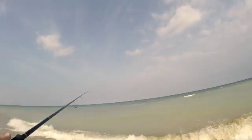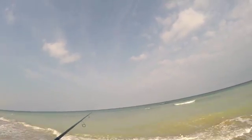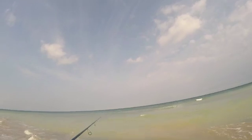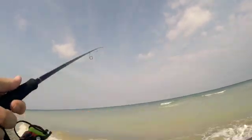How quickly the colour of the water's changed as it's got lower. Sand's churning it up, but it's sort of clear right out there. I can't get a Patchinko right out there, but I can get this out there. I've just had one on this.